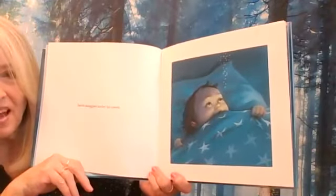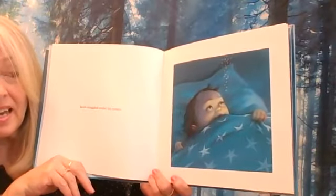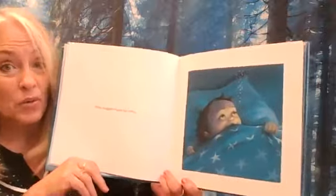Jacob snuggled under his covers. I wonder what he's thinking. He does look kind of sleepy, don't you think? Are you a little sleepy? Maybe?